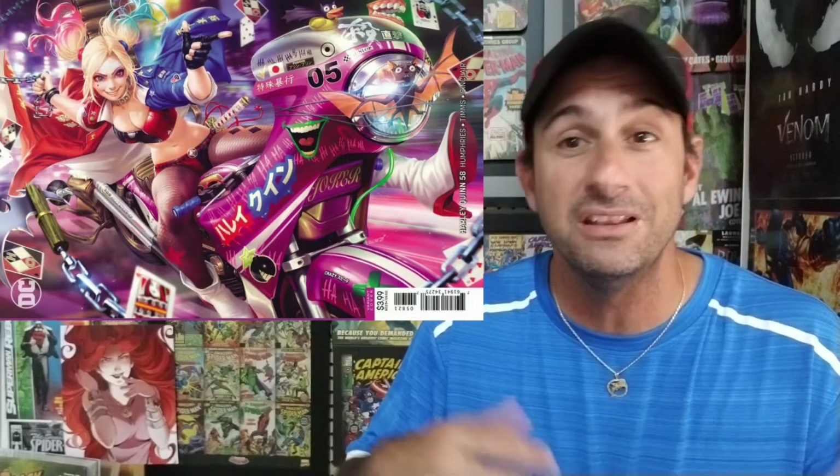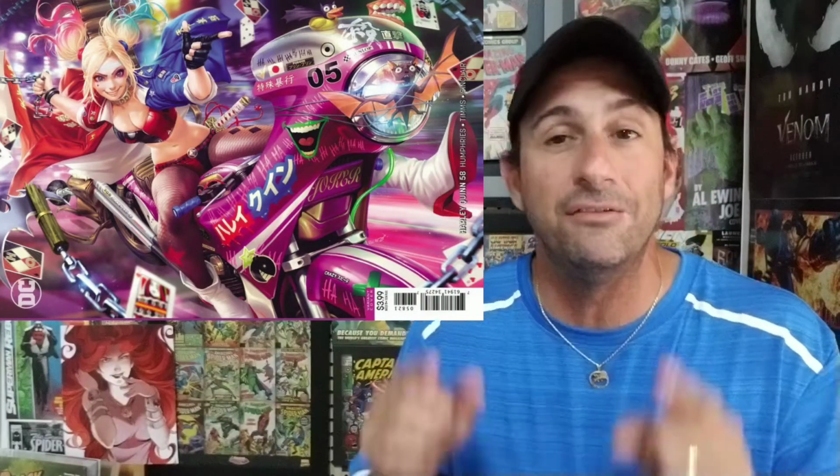It's very busy. It's kind of cool because she's riding on this motorcycle or this bike, and she's throwing these playing cards at you and stuff like that. Cool facial expression. Again, a lot to look at on this cover. It's very, very busy. I have seen better, but it is still a cool cover. And if it is your favorite, please vote.